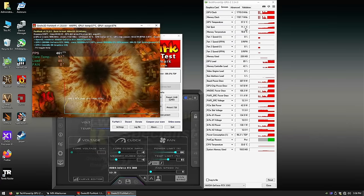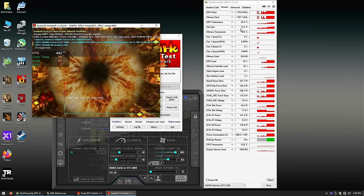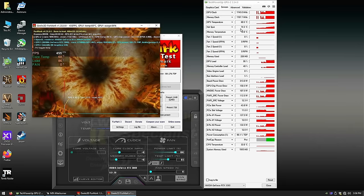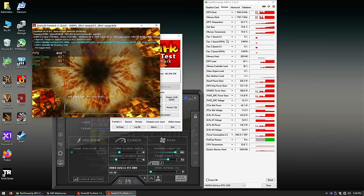So let's see. Looking at the core and the hotspot, what do we have? We got like 14 degrees apart, which is not impressive. And there we go, 62 degrees, and it's going into... stop. I don't want you to cool down. Stop, stop, stop. Come on, shut down. I'm going to have to force it to shut down. And we're going to go into memory test and see what we get.